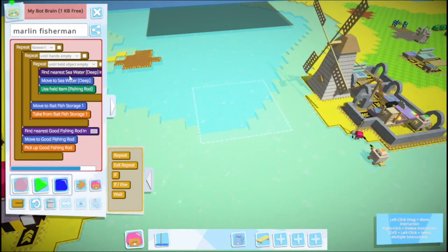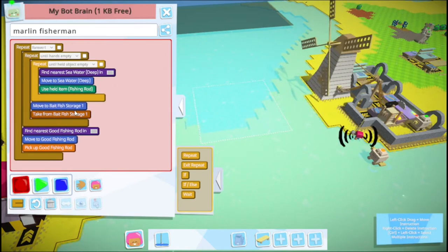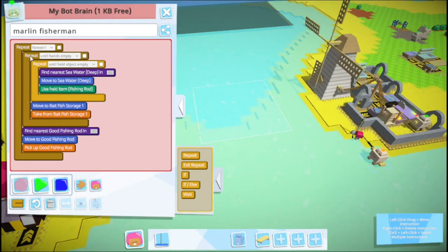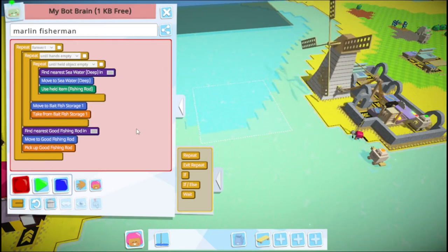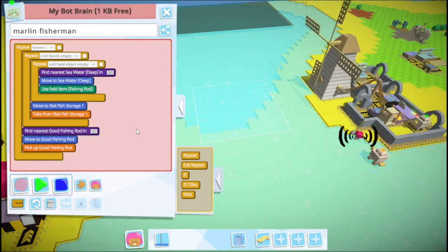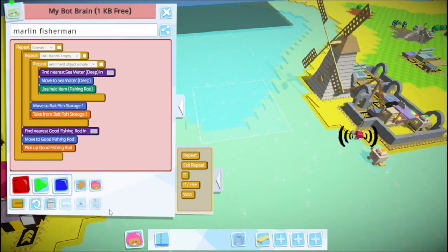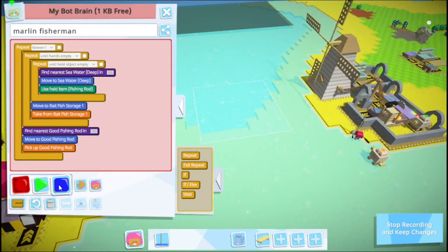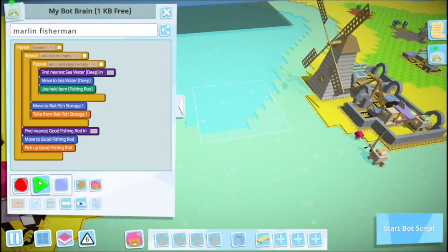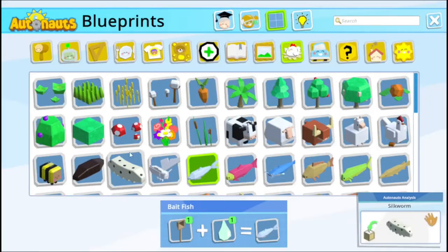Until the held object is empty, find the deep water. Use the held fishing rod. And then, if your hands are not empty, go there. I think I need a fail. I may need a fail. I don't know. Okay, because I don't know how much durability this fishing rod has. Okay, so stop recording, keep changes, have the fishing rod, and go to work.